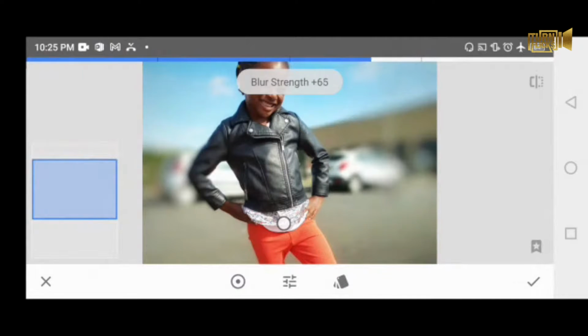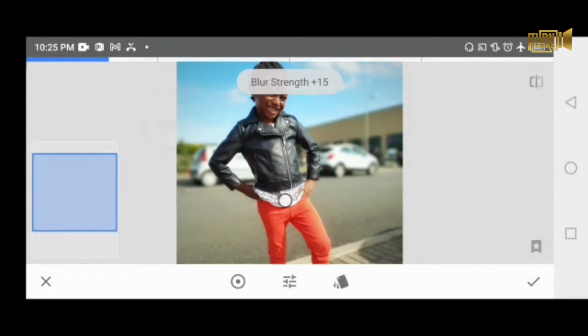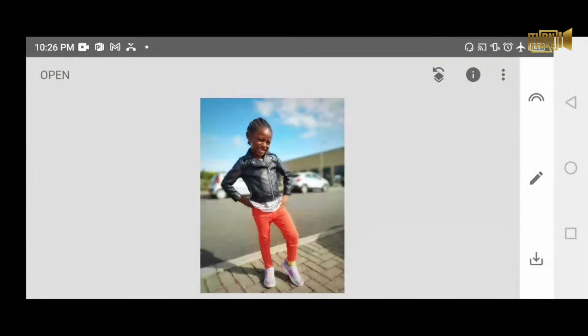But again, I don't want this picture looking over edited, so let me reduce the strength of the blur a little bit to about 15, because we're not trying to see before after. And the good thing for blurring background is just to keep the focus on the image you want it to be on. So before after, you can see that our beautiful little girl is now in the center of the focus. So okay, I'll tick the box, I'll accept that. And before, after, before, after, before, after.